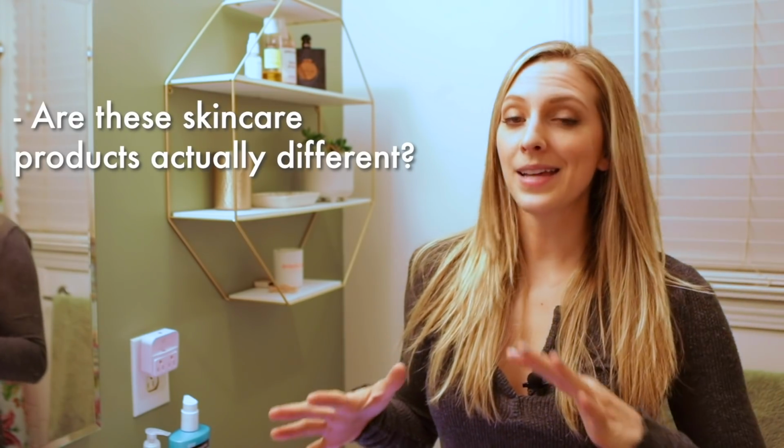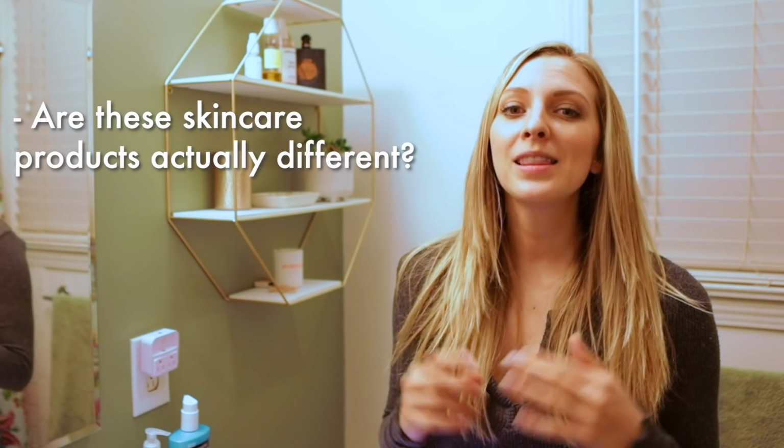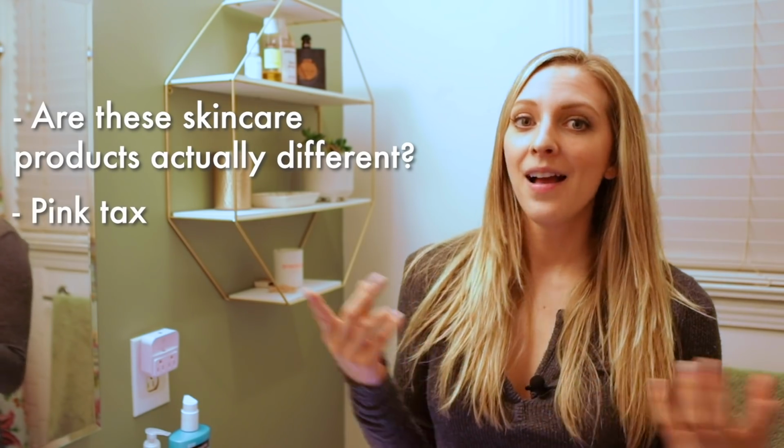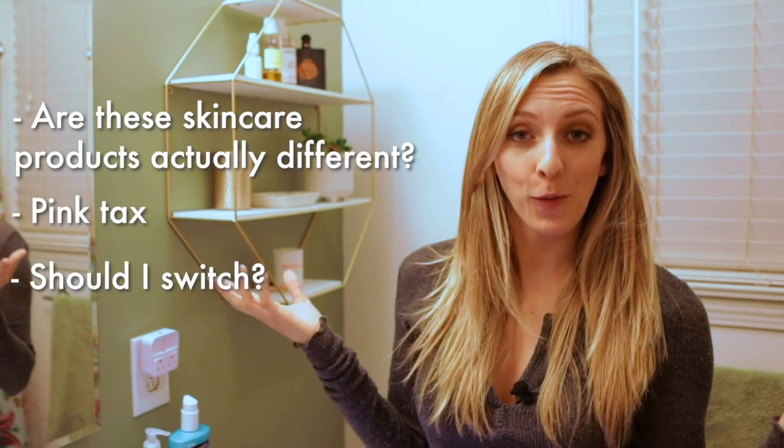I have conducted some very thorough and scientific research on men's products and routines. And I'm hoping to learn a few things along the way, such as, are men and women's skincare products actually different? Or are they more or less the same? Did the pink tax come into play here? And lastly, should I just switch to one of these products for good? We're gonna find out.